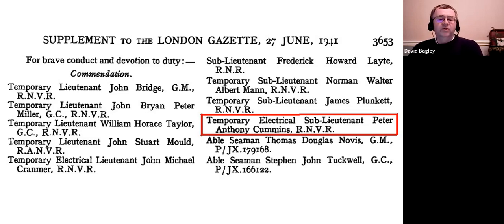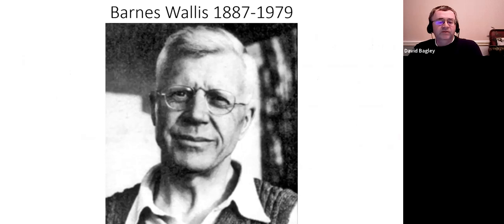Now, Peter Cummings also helped make safe many delayed action landmines in places like Coventry and Liverpool, but he probably never got the recognition he deserved for this work and for saving many hundreds, if not thousands, of lives.